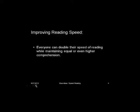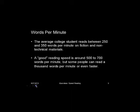Yes, many students fear that speed reading means just reading the text in a shorter span of time at the cost of understanding. Students believe that reading quickly reduces their understanding or comprehension of the material. But this is not necessarily true. In fact, the average college student reads between a speed of 250 to 350 words per minute on fiction and non-technical material. A good reading speed is considered to be in the range of 500 to 700 words per minute, but there are people who can read 1,000 words per minute or even faster. Do these sound like tall claims? Well, let's see. If we practice, how about achieving these speeds ourselves?